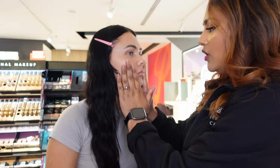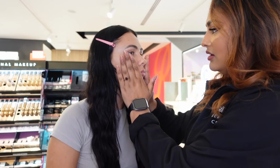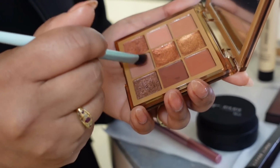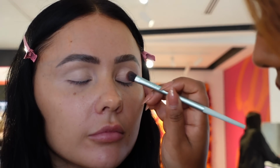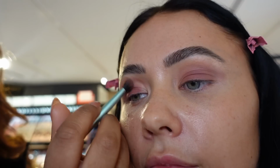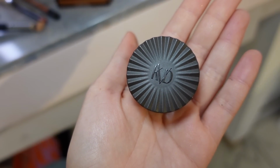I haven't ever used this brand before, but I was really intrigued because I've heard really good things about them. Then she went in with a little bit of concealer onto my eyelids and then grabbed the Huda Beauty Nudes palette. And as you can see, she's picking up that really neutral shade there and using a fluffy Real Techniques brush just to press that onto the eyelid and then buff it out. I'm a fan of Huda Beauty eyeshadows. I feel like they work well and you do get a very nice colour payoff.